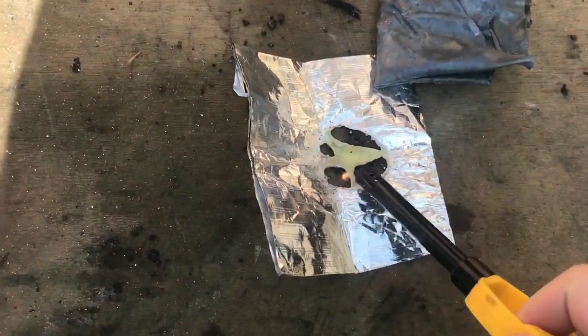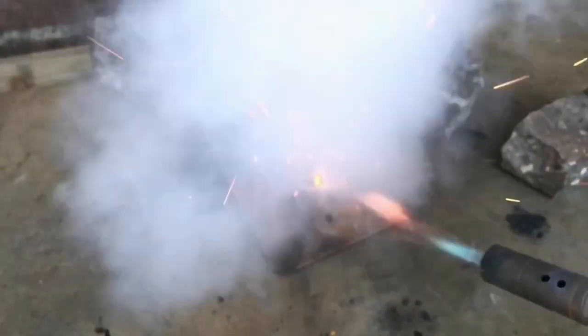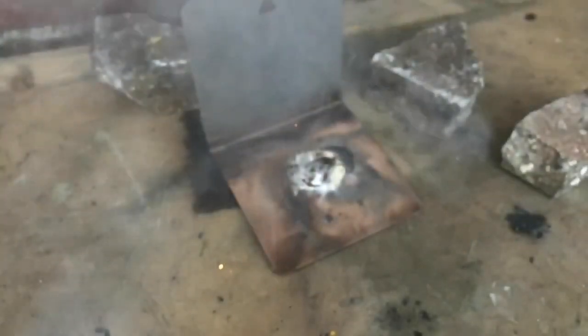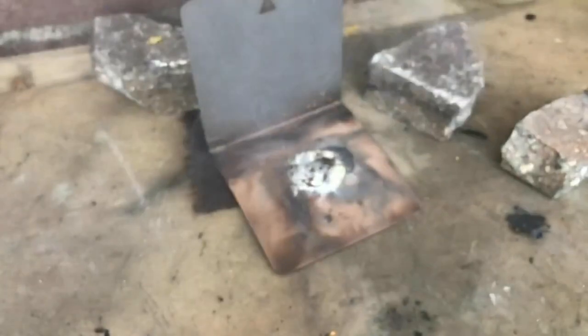Wait. It doesn't, it just burns? Oh, right, I forgot I was dealing with yellow chemistry. Because we're dealing with yellow chemistry here, we can't just light it normally. You need to slowly heat it until it melts, and after it turns black and starts to boil, then it detonates.